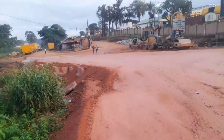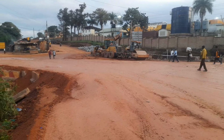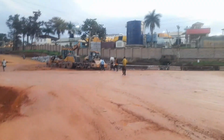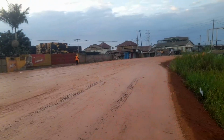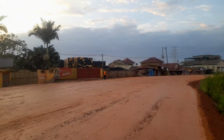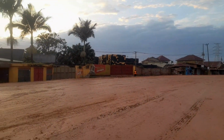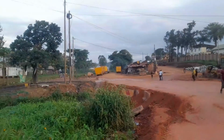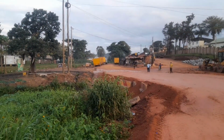Now you can see. So this side there, they are working on it, and the road is risen up. Recently it was done and it was being disturbed by water. Here, the whole of this place here. This is Port Bell, guys. Welcome to Port Bell. The other side is the parking for DHL, where they park the crates. And the other one is for DHL, the other side. That's the head office, sorry, their branch.